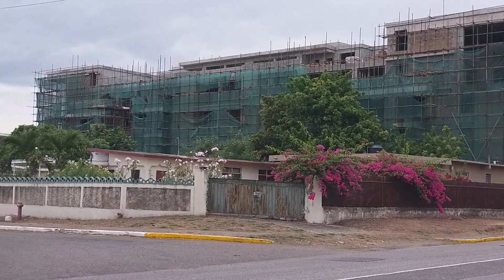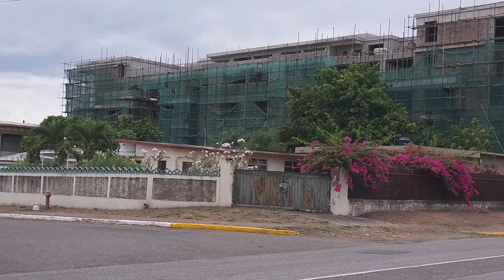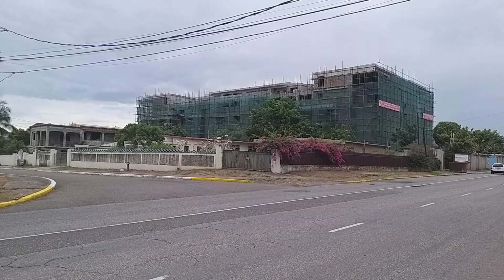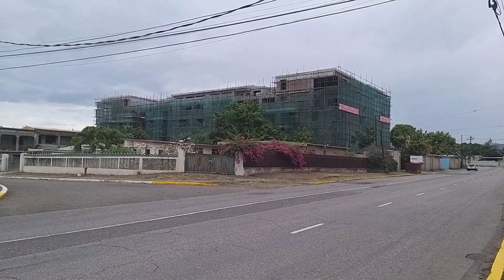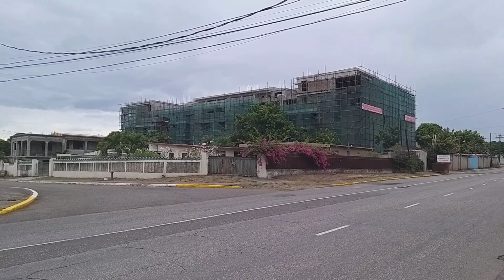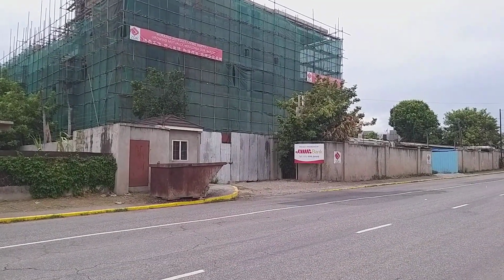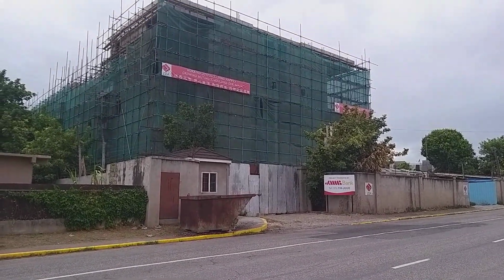Alright, so this is the construction on the way on Upper Waterloo Road. Again, if you have any information on it, guys, leave it in the comment section. I'm not seeing much info on the web. I'm not sure if it's an apartment. They don't have any pictures of the final project. So the project is financed by JMB, and Zeta Construction is the contractor.